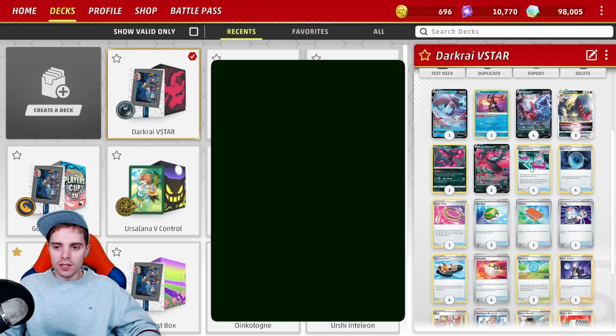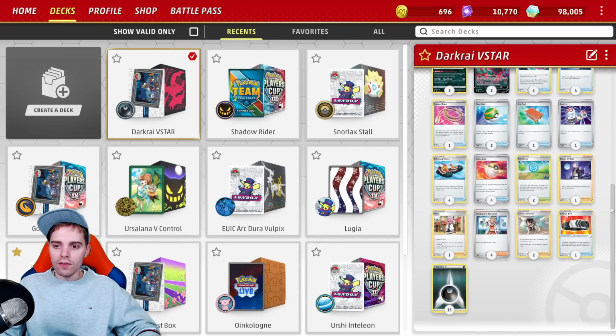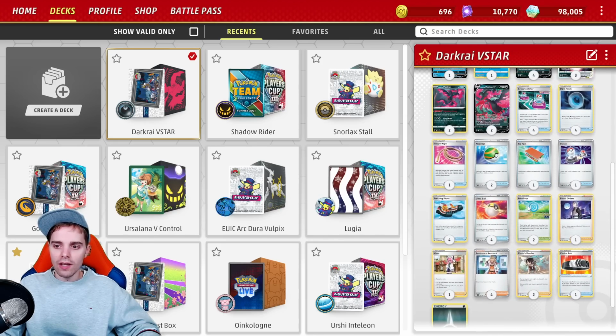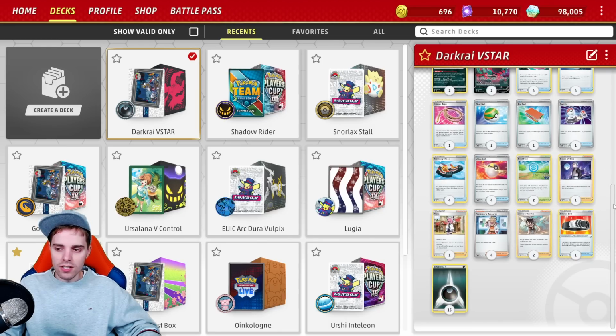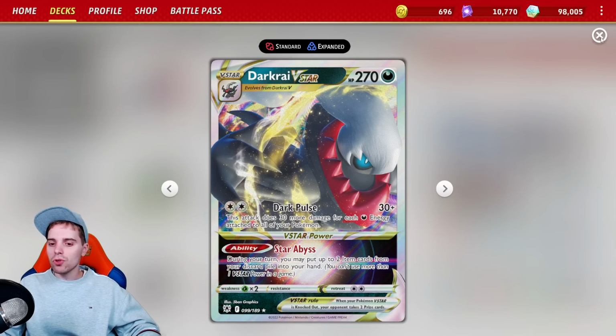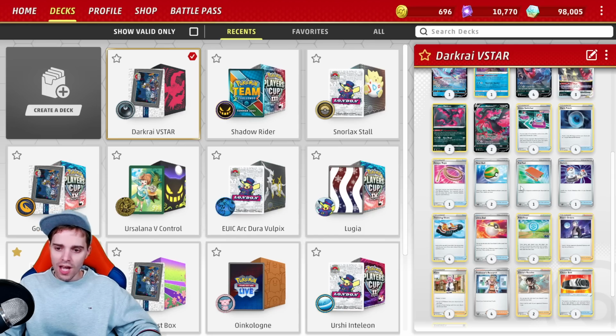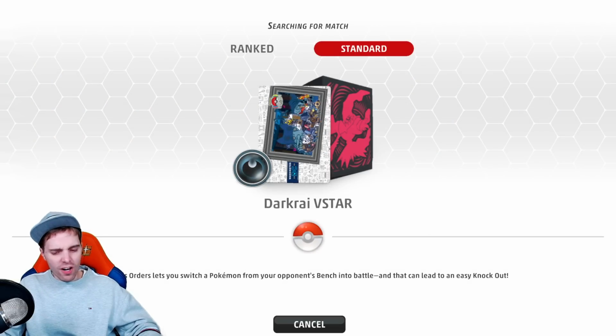The cool thing I love about this list is that it has Cross Switcher, which means this is going to be your main way to gust around and take prize cards here and there. The cool thing is that with Pokestop you can collect some puzzle pieces along the way, and you have Zinnia, which helps to discard your darkness energies, as well as drawing a whole heap of cards. And with the help of the Star Abyss, you can actually put 2 item cards back from your discard pile. So that could be meaning the Pal Pad if you want to have more supporters. That could be meaning Trekking Shoes if you want to dig a little bit deeper, or more importantly, Dark Patch. So let's see what Darkrai can offer in today's Scarlet and Violet meta.